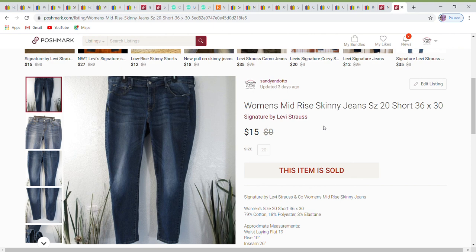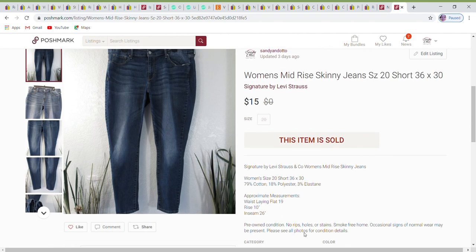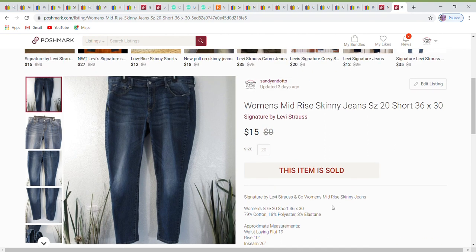Last sale I'll talk about for this week. This was a signature by Levi Strauss. This was a pair of size 20 short jeans, which was a unique size, and I knew that they would be looking for the right buyer on here. And again, just like with my eBay listings, I do include information I can find on the label, plus the fabric content, and then the measurements of the items here. I do include all of that when I list clothing.